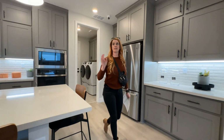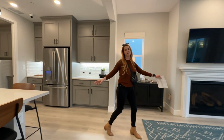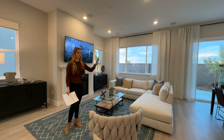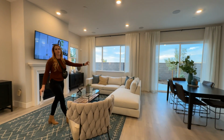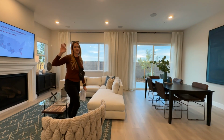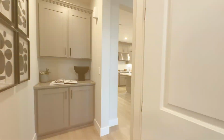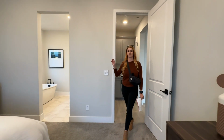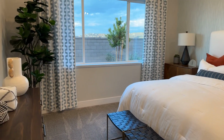Now, coming this way, they really left it open, so you have a big open floor plan. You've got your living room, and then you've got your dining area right over there. So I love this great room concept. I love the high ceilings, and that kitchen is absolutely gorgeous. All right, now coming in off of that great room, you're gonna have cabinets right here, and then you're gonna have this master bedroom, which is a decent sized master bedroom.